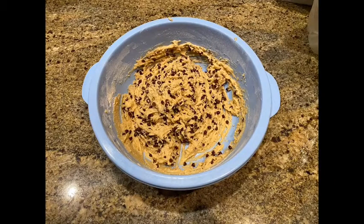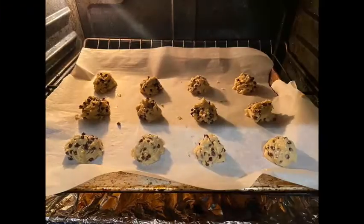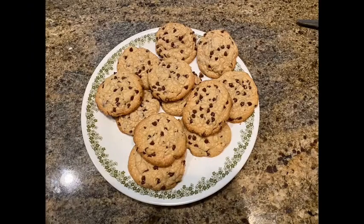This is our dough. Roll out balls about the size of a golf ball. Put them in the oven for 15 minutes at 350 degrees. Once they're done, take them out. These are your cookies. Enjoy.